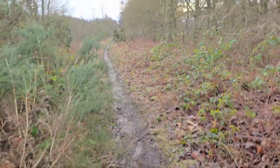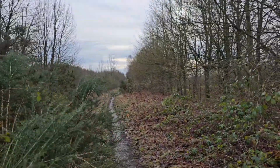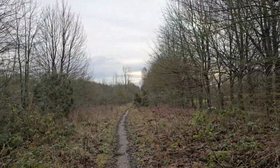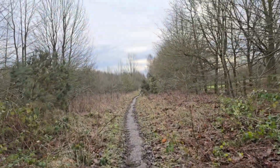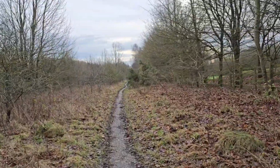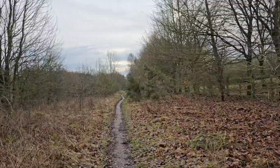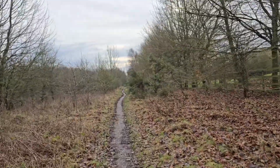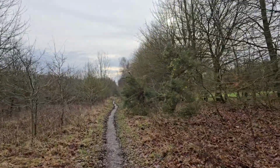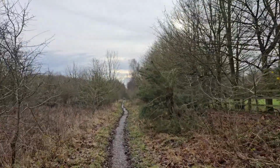So the Central Railway went up the other side, up the hill on that side, and the Great Northern Railway went exactly where we are here. Now there's not a lot to see anymore. In fact, there's nothing to see anymore. But I will show you the location of where the engine sheds were, because it's a very big area of land and the engine sheds were huge, very big here.